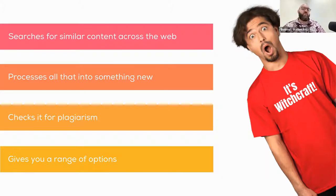And then the fact that it gives you a range of options breaks down that plagiarism even more. So you're definitely not copying anyone else's stuff. You're getting something which is new. I wouldn't say original because it's containing a lot of stuff of other people's, but the finished product is a new piece of copy.